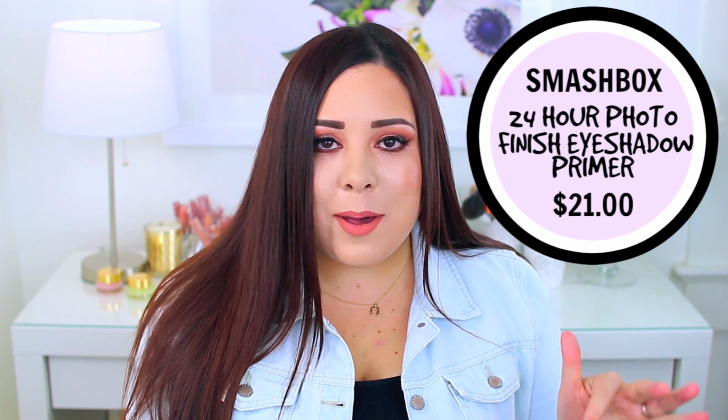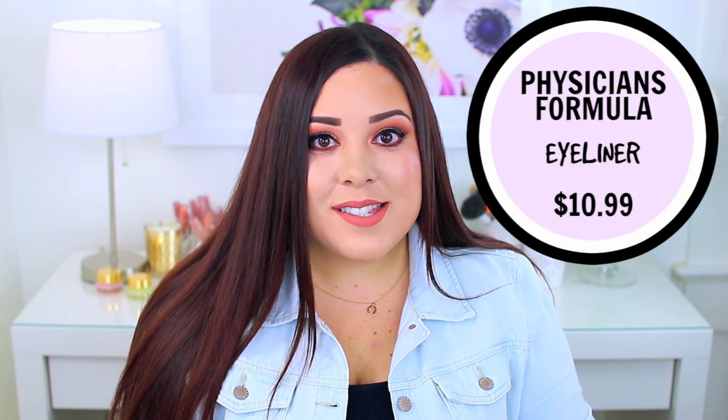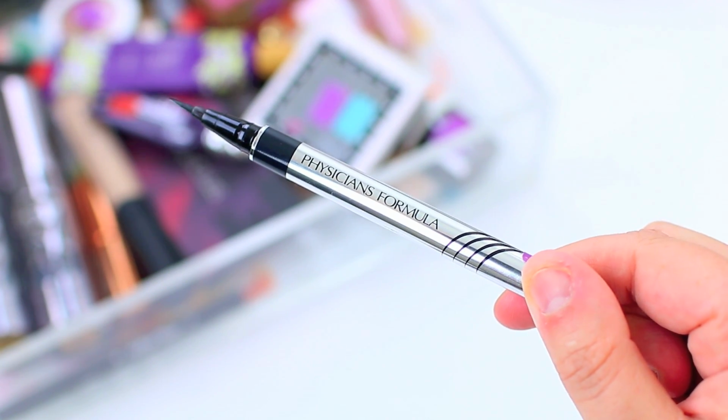I was really bad about keeping the products I finished up, so I apologize about that. I finished one of the Physicians Formula Eye Booster 2-in-1 Lash Boosting Eyeliners and Serums. I love this product. I did repurchase it, but I repurchased it in the wrong color, so I ended up passing it along to somebody else. I really like the Ultra Black color.